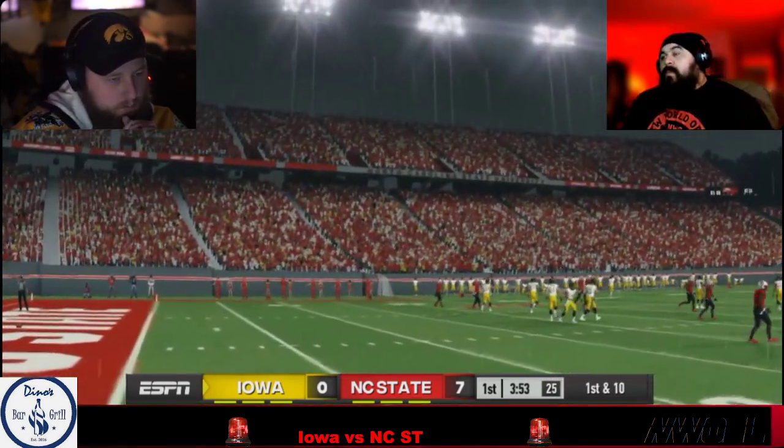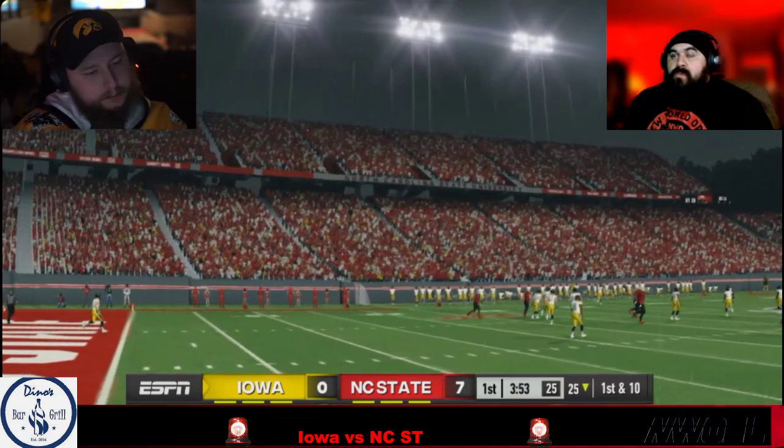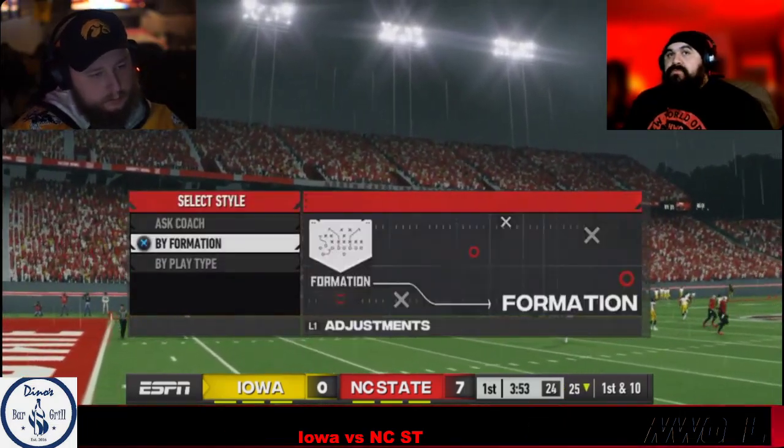Ball's fielded in the back of the end zone, but no return is offered. Iowa will take over at their 25.